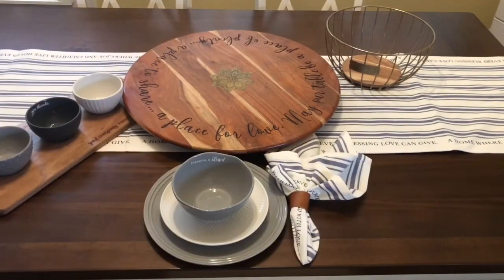So our dip bowls would be perfect if, say, you're doing a taco bar or maybe even a baked potato bar. That would be perfect to put all the different toppings in it. Like I said, I can see that sitting out by the pool and having snacks whenever the weather gets nicer. So that is our Simply Elegant serving board.